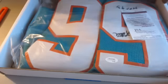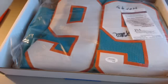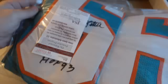Boom. Swimmer, Dolphin. It's a wet box. Michael beat him out. Why does the certificate have to be on top of the auto? I hate that. I'm going easy. This is one time I'm opening it. I just want to get that certificate off the autograph itself. I hate when they do that.